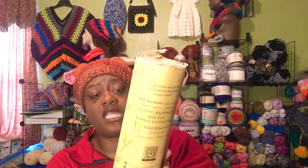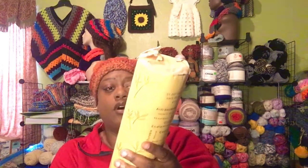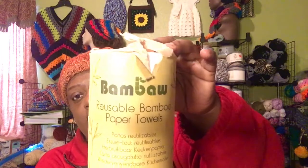Yeah, I don't see where it says how many they have on here, but it's a relatively small roll. So, yeah, it's called Banbow, Banbaw. I will be trying that and I'll see what's going on with it. But I figured for 50 cents, it was definitely worth the try.